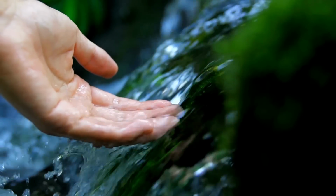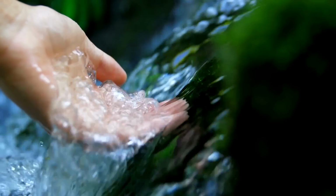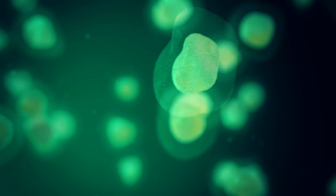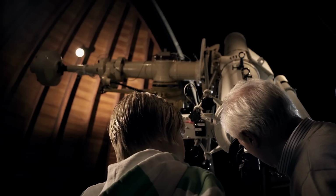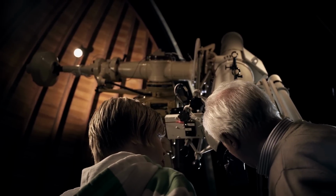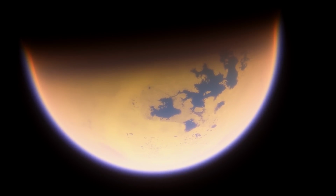Liquid water is essential for life as we know it, and the discovery of water ice on Titan raises the possibility that the moon could support some form of microbial life. The next step for scientists will be to study the water ice patches in more detail and to search for other signs of potential habitability on the moon.